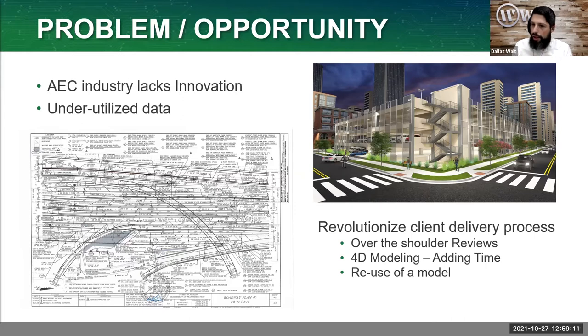A flat 2D plan, you have a lot of information going on, and that can be difficult to process for anybody. You're going to strain your eyes trying to read through that sheet. So that's how we're doing it now. Well, we see an opportunity to really bring this data to life, not just through the visualization we're talking about, but a digital recreation of these assets.